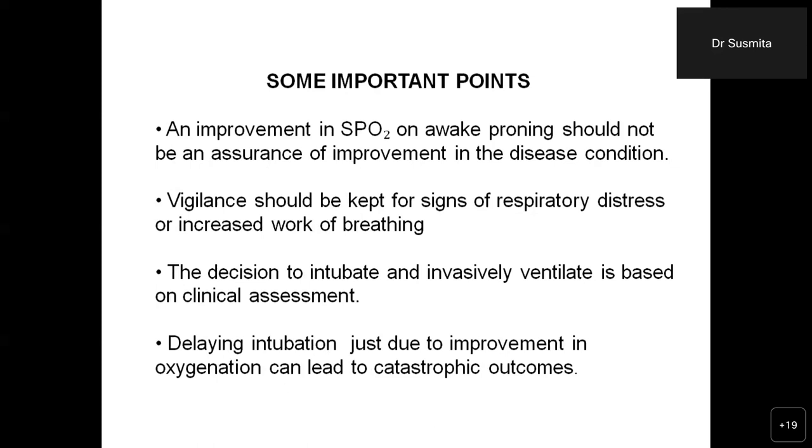Also, we have to know the normal properties of the lung. Alveoli try to collapse and the chest wall tries to expand. Negative pleural pressure balances these two opposite forces, and thus the alveoli remain open. Due to consolidation, collapsed alveoli or pulmonary edema, more negative pressure is required to open these alveoli and maintain ventilation. Thus, it increases work of breathing.